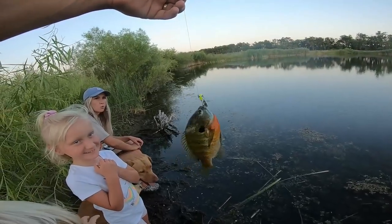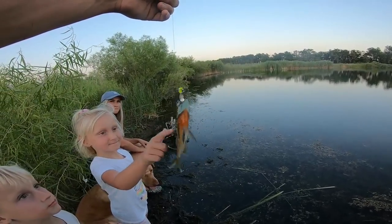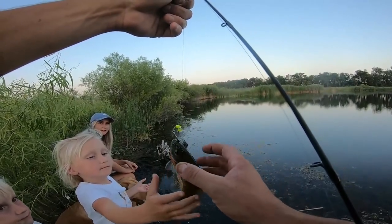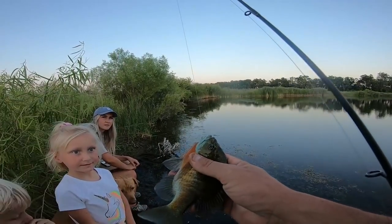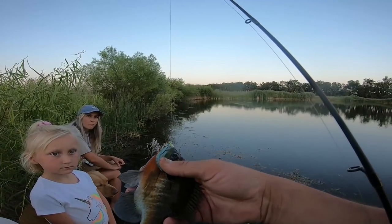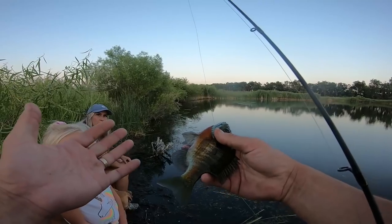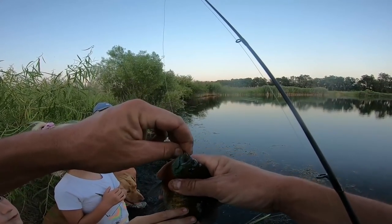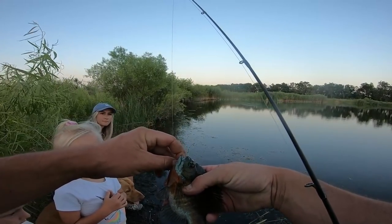Look at that. Whoa. I think that's actually not a bluegill. That's a sunfish, I believe. I'm not the best at fish species, but drop a comment down below. Sunfish, bluegill, I just usually call them all perch, but they're not perch. They're mostly bluegill. This might be a sunfish. It looks like a yellow sunfish.